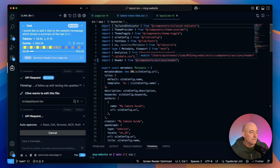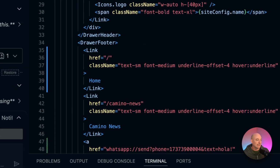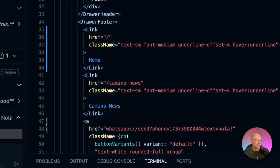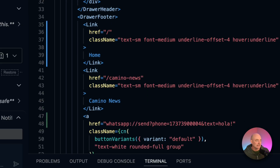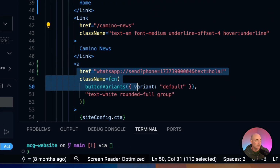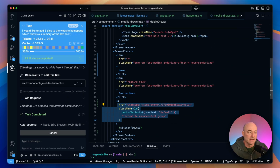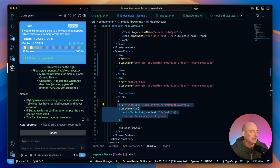Okay, so now the agent is going through and changing the header to add that global navigation that I requested as well in the plan. Now that it's finished the primary header, it's adding the mobile navigation or the mobile drawer. I really didn't do too much with mobile navigation before, but now you can see it's adding homepage, community news, and then obviously a link to WhatsApp directly. I don't need too much on there at the moment, anything more than that. And we are done.